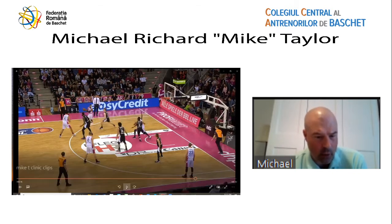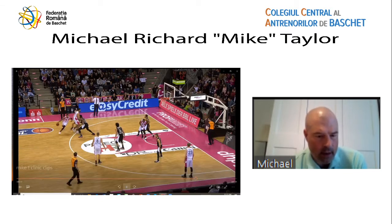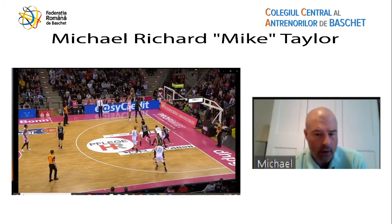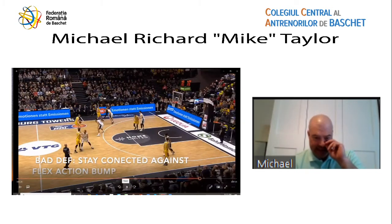Ball goes in to the wing. He's posting. Tavon's guarding, physical. Look at Prince's activity, number 1, right here. All right? Active, takes away the drive, and now multiple effort. Defensive shot block, great defense. Stay connected against the flex bump.